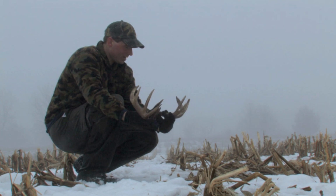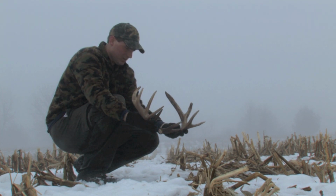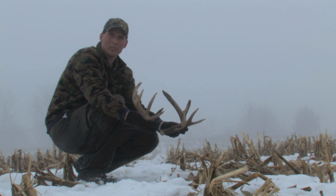Sure is one cool buck. Really good mass. He broke his splits off on both sides.